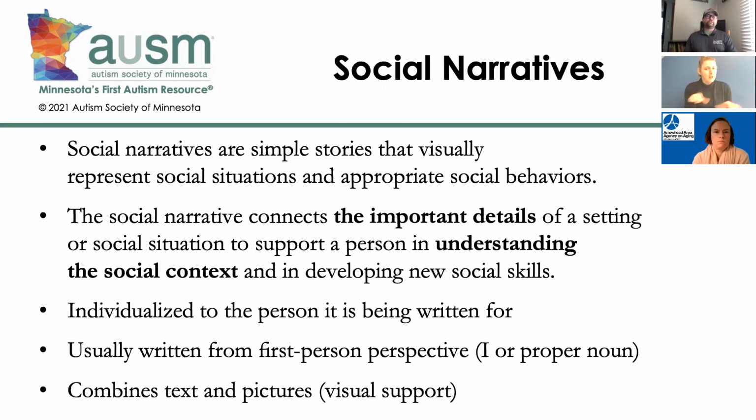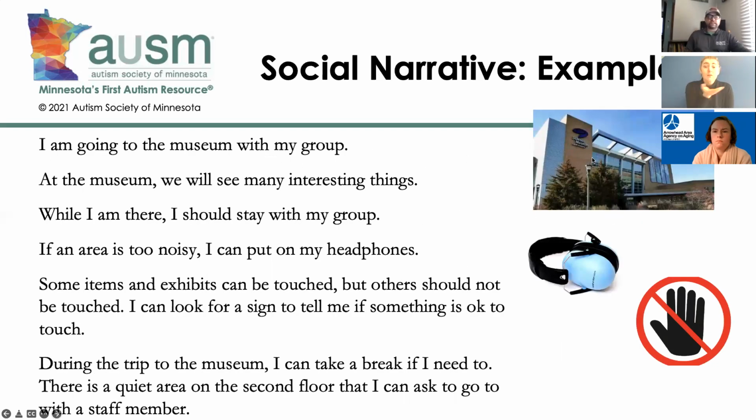They are written from the first person's perspective, so they will use either I, or sometimes pronouns can be confusing or get swapped within individuals. So if that is their given language ability and level, sometimes we will insert the proper noun, the name, to avoid any sort of confusion. But these combine text and pictures and is a form of providing visual support. So here's a very basic example. There's no right or wrong way to do this. You can get very creative.